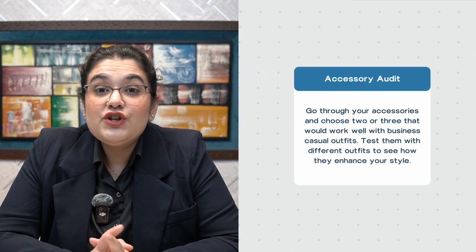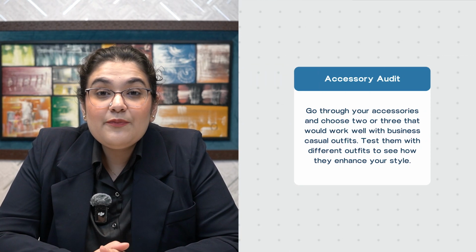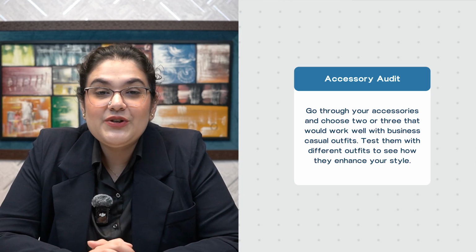Go through your accessories and choose two or three that would work well with business casual outfits. Test them with different outfits to see how they enhance your style.